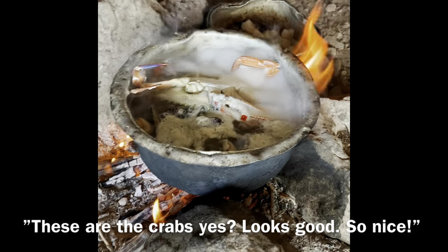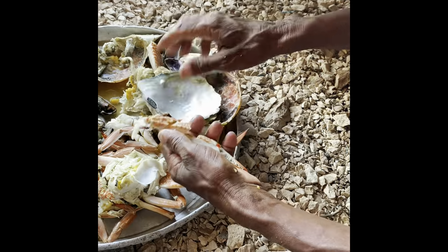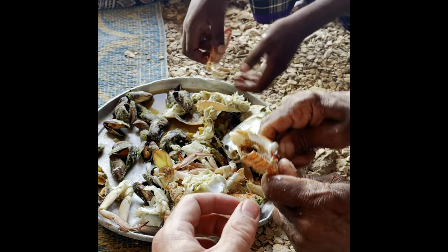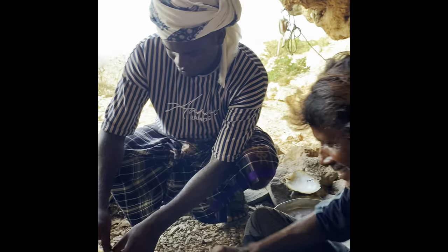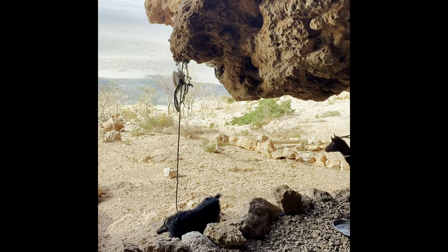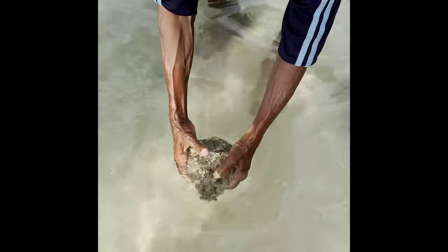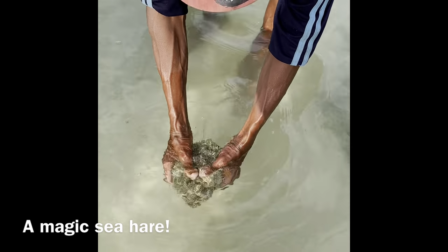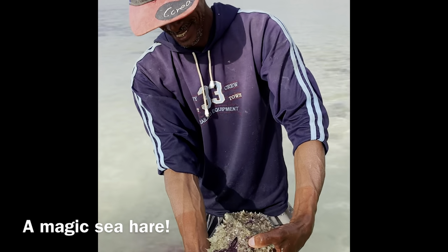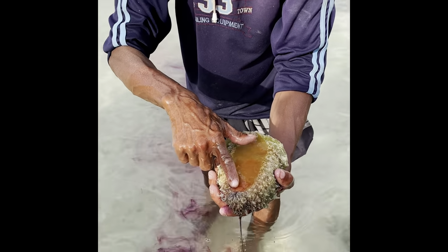This is the crab's nest. Yes. Oh, looks good. And squid. Also, so nice. Squid is very good. Yeah. Nice. He is an animal. This is the mouth.